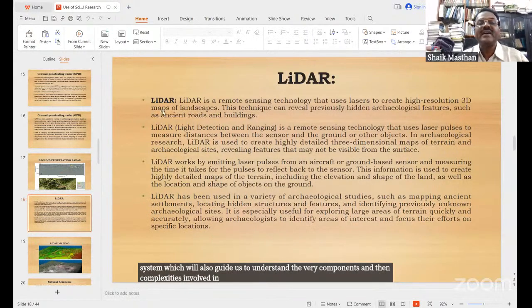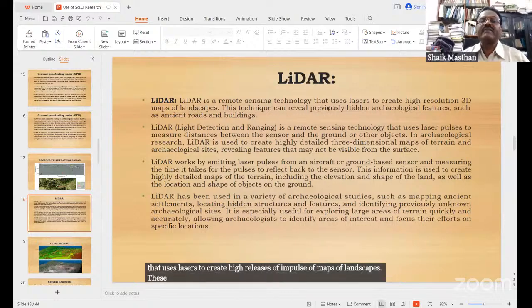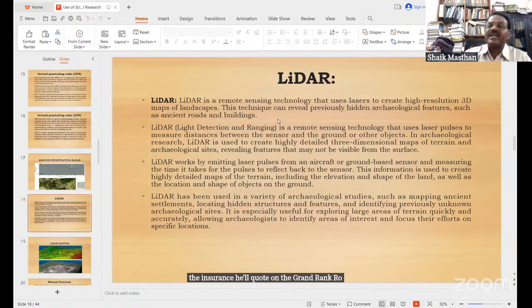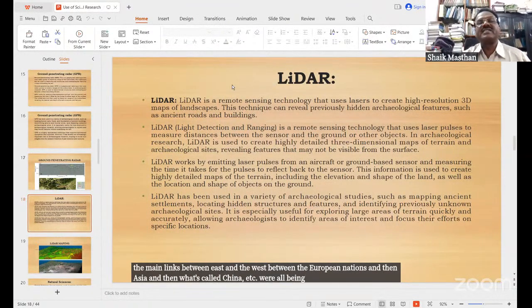LIDAR is a remote sensing technology that uses lasers to create high-resolution maps of landscapes. These techniques can reveal previously hidden archaeological features such as ancient roads and buildings. This was one of the methods used as far as the Grand Trunk Road was concerned, and the ancient Silk Road. The ancient Silk Road and the Grand Trunk Road, considered the main links between East and West, between the European nations and Asia and China, were discovered because of this LIDAR system.